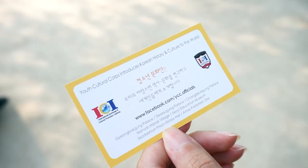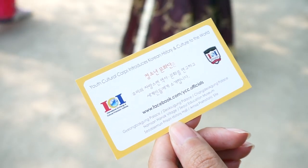That was super cool. Very informative. So this was done by the Youth Cultural Corps, which helps introduce Korean culture to visitors. If you do see any students in orange shirts, which might be their official color, or anyone representing the YCC, I do recommend taking the tour. It's free and about an hour long.